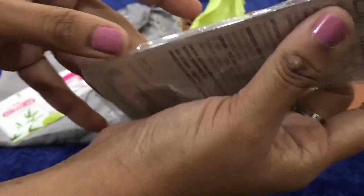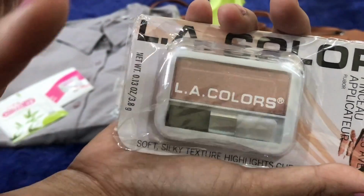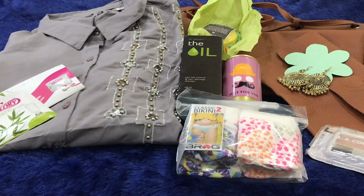I like LA Colors, the makeup. I did not own something like this. The shade is very nice. Happy to get this. So Posh Case, you have done a really fantastic job, guys.